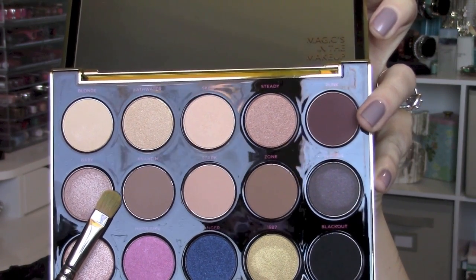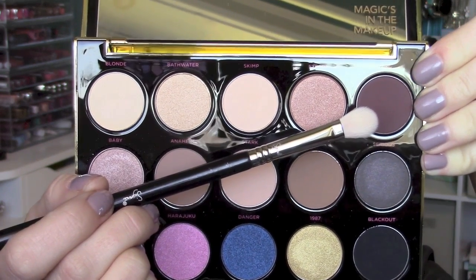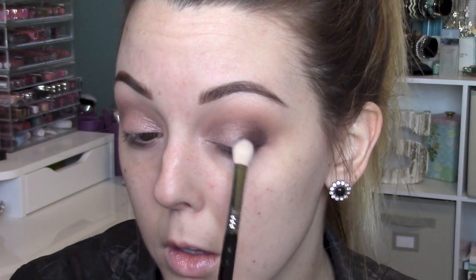Next, I'm going in with Baby. It's kind of a muted, sparkly rose color, and I'm putting this on my inner eyelid over to about halfway across my eyelid with a MAC 242 brush. Now I'm going in with Punk, which is that top right corner color. It's kind of a red brown. It's really pretty. It's one of my favorite shades in the palette.